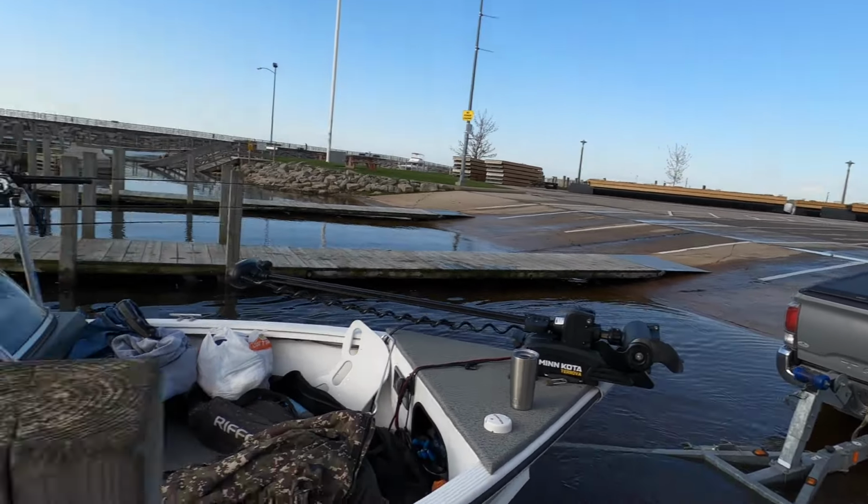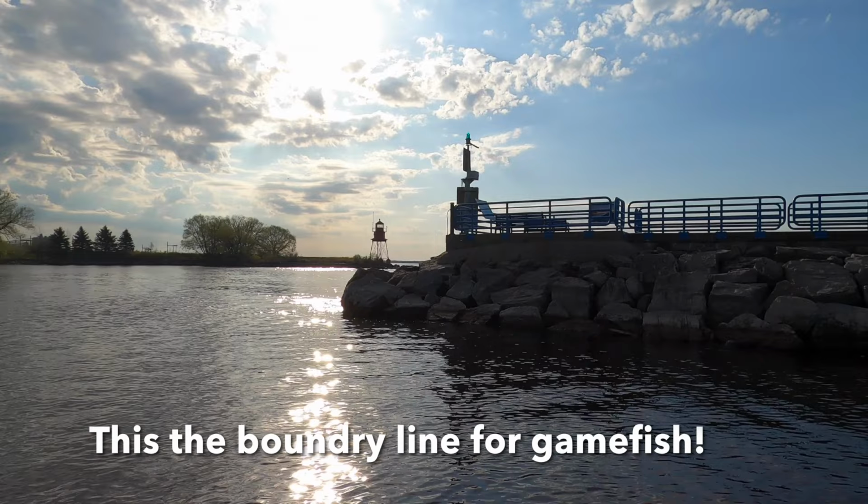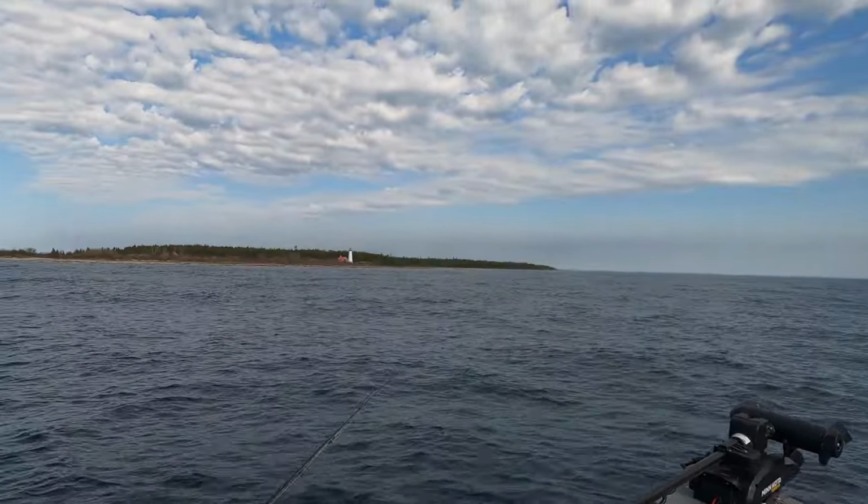Just for reference, when the regulations say the most southern pier where the Thunder Bay River enters Thunder Bay, that is what they're talking about. That location is the boundary.